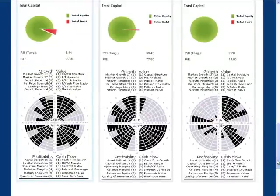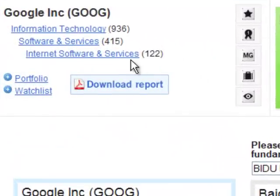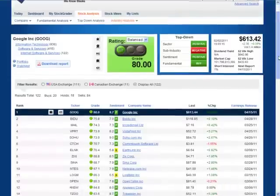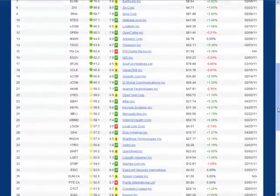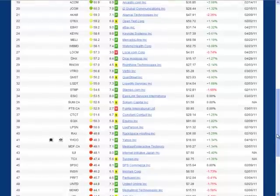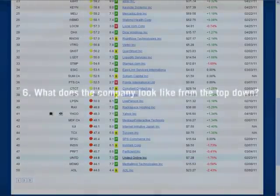More importantly, the analysis allows investors to graphically compare each company's areas of strengths and weaknesses based on our unique fundamental quadrant. In addition, every day, Market Grader ranks all sectors, industries, and sub-industries from top to bottom based on our overall fundamental grade and our sentiment rating. These lists not only help investors see where their stocks rank relative to their peers, but also help them find new ideas from higher-rated companies.